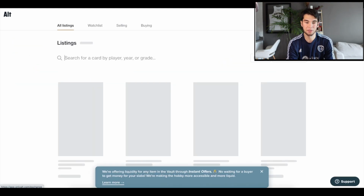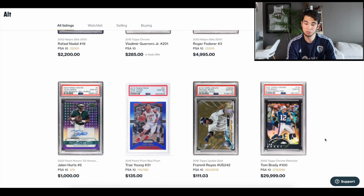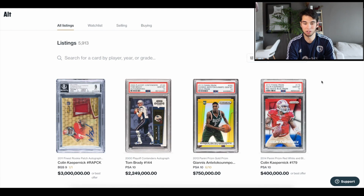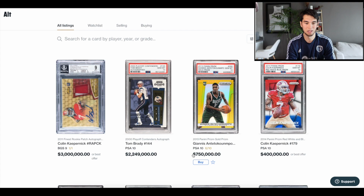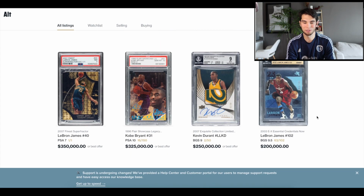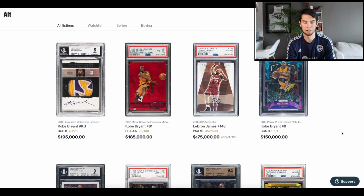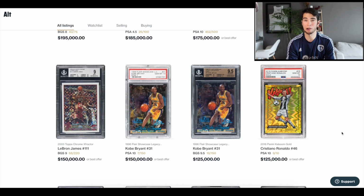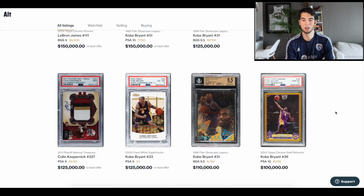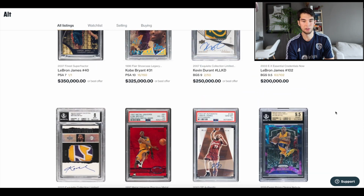Real quick, let's check out the exchange as well. You go through here, they have cards available. They have some nice cards on here, especially, let's see if we can put highest price first. Look at this, Giannis Gold, Tom Brady. I'm not sure too many people watching this have 250K to just drop on a card, but they do have some really nice stuff available on the exchange. Some rare cards you maybe wouldn't see. If you're big game hunters, there's stuff for you to find here. I think that's pretty cool how they have some really nice cards available.